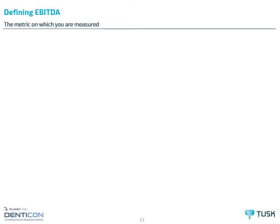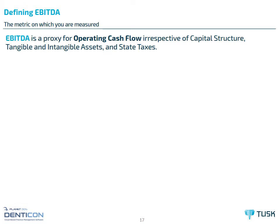Let's take a look at multiples and comparables off of that study. And before we do that, let's define an acronym or a term that probably very many of you have heard and may be familiar with, and it's called EBITDA. EBITDA is essentially normalized cash flow, and it's a way of looking at two different businesses side by side.